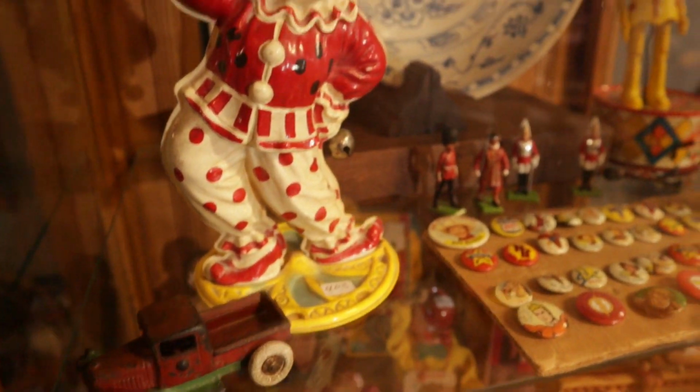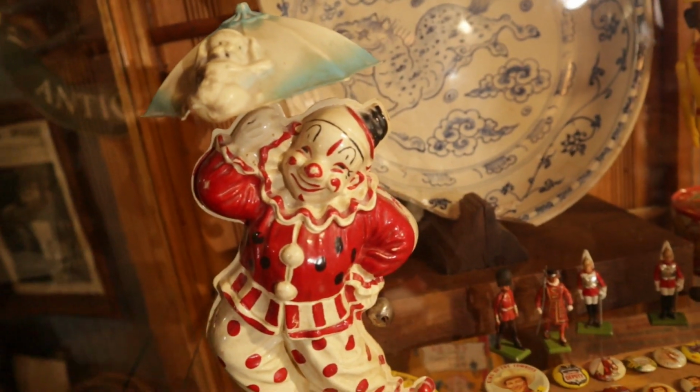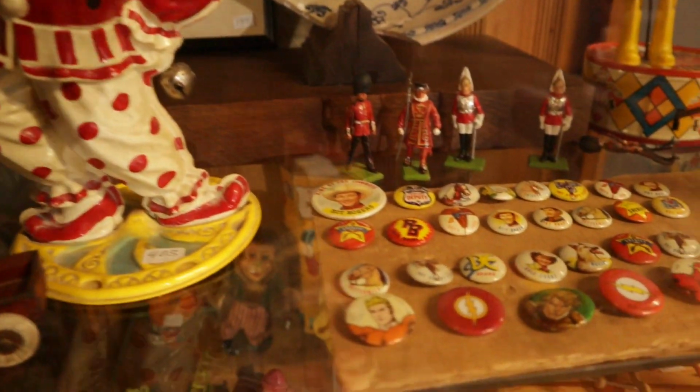So the cast iron car. Some of these are really neat. His umbrella twirls around when you wind them up. Old celluloid toy.